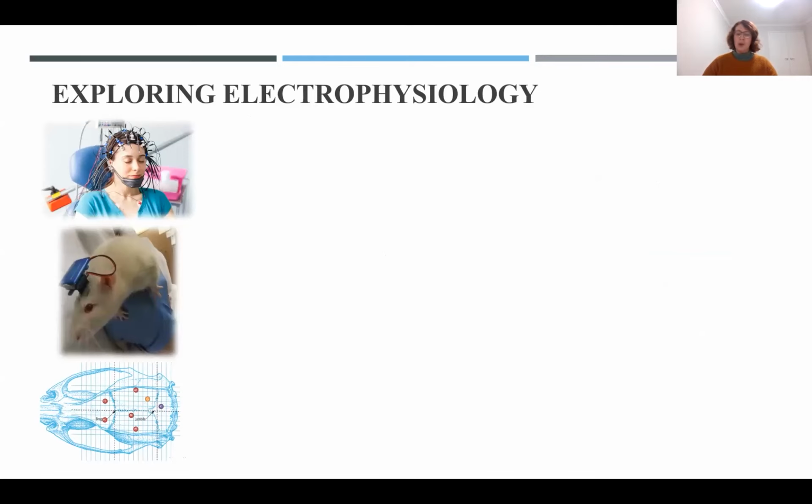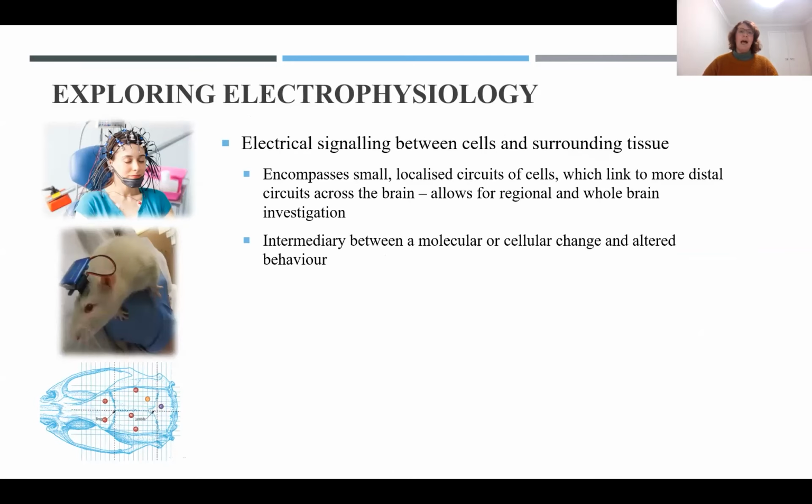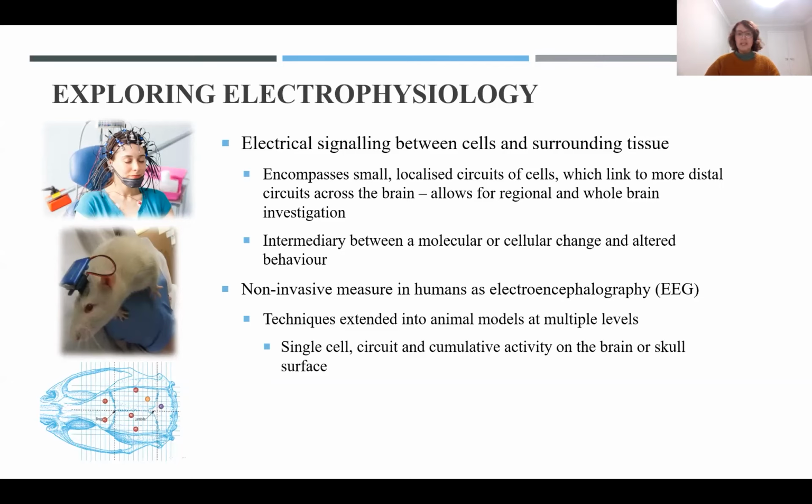So Witaya spoke lovely about the cellular level of exploration that we do in our lab, as well as touching on the behaviour, which I also have an interest in. But electrophysiology is the electrical signalling between cells and the surrounding tissues, and it encompasses small localised circuits of cells that communicate between one another, which also link to other circuits of cells, which then encompasses the whole brain and the regional looking at activity and the communication between neurons. So you could think of electrophysiology as the intermediary between molecular or cellular changes occurring in these models and in psychiatry and altered behaviour. And we can do this in animal models.